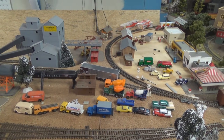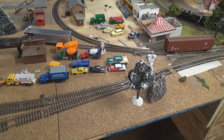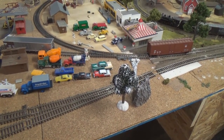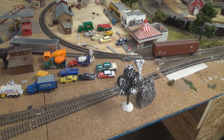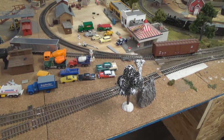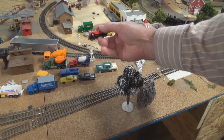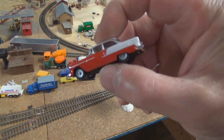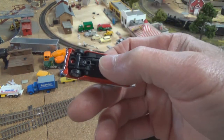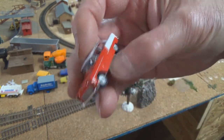However, it does cost more for a detailed real HO scale car than it does for a Johnny Lightning or any of those other brands. I just got this one here in the mail. This is a 55 Chevy, two-door sedan. And you can see how nicely detailed it is. Got the chrome trim all painted up on it. Not super detailed on the bottom, but it's a static display item, you know. But it looks pretty good.